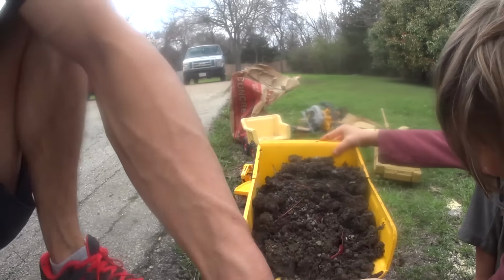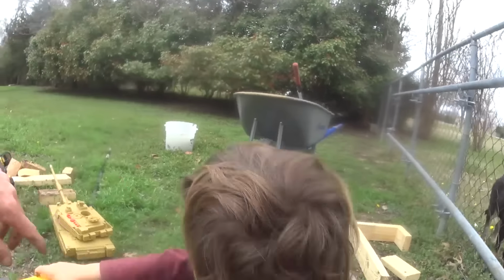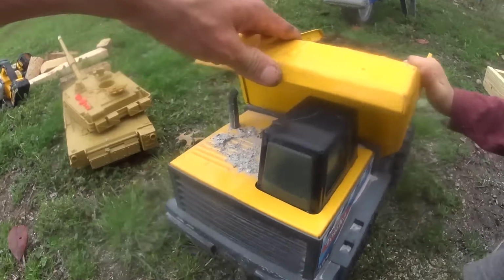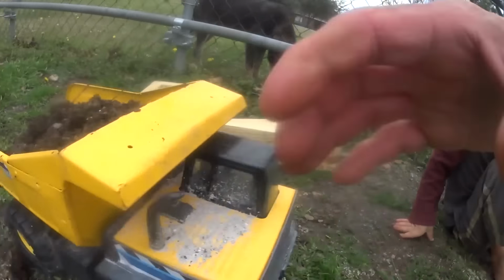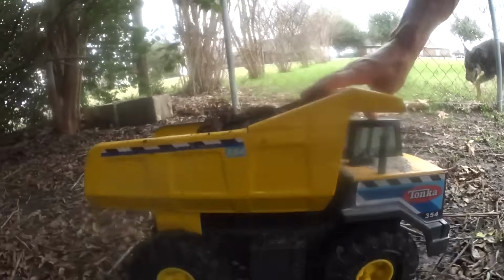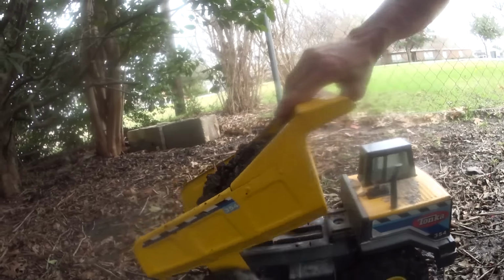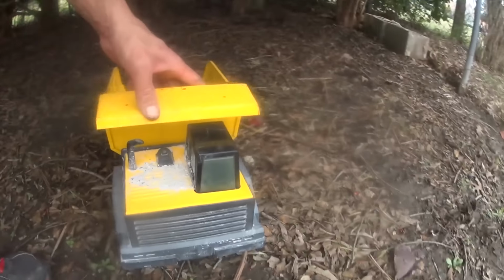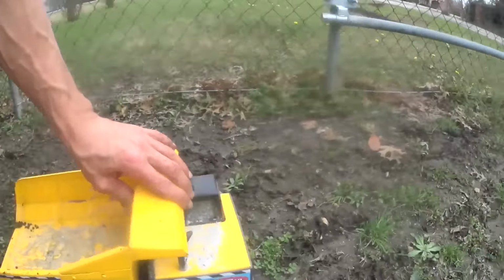Okay, so where are we gonna dump it? Here, we got a spot right over there. Come on, kids, we're gonna go dump the dirt out. Let's back it up. Back it up. Oh, let's see, right over here. Let's dump it out right here. There we go. Perfect. Good job. Let's go back to the job site and load up some more.